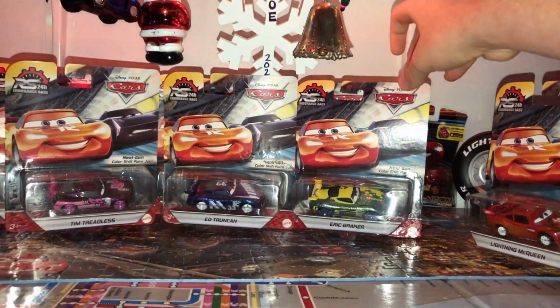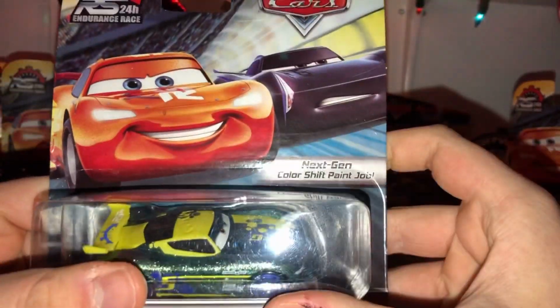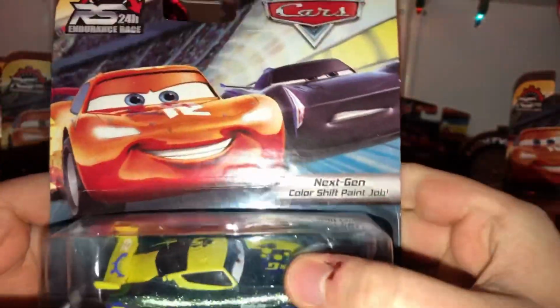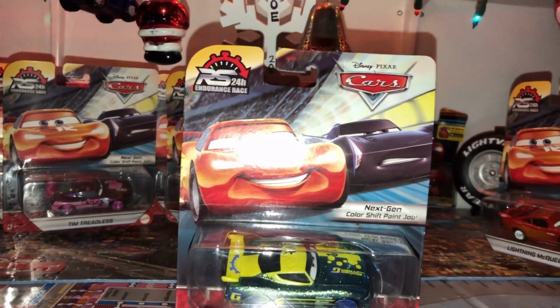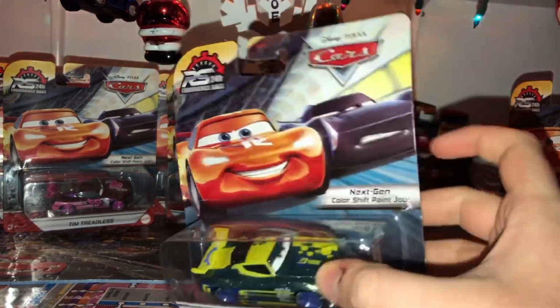So let's take a look at Eric Braker. Here's Eric Braker. He is one of the common endurance racers in my area. There's McQueen and Jackson. What disappoints me about the endurance races is that there is no next gen artwork, sadly. That's pretty disappointing in my opinion. If they had the artwork for each next gen besides McQueen or Jackson, I would be very happy, but it's pretty disappointing with the package as for now.